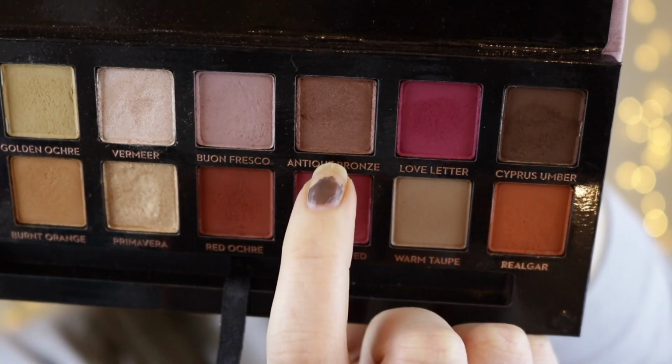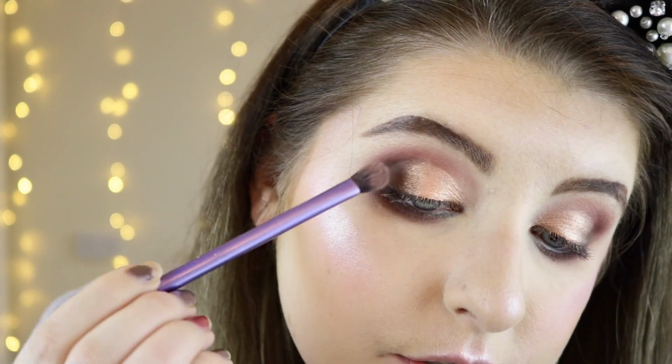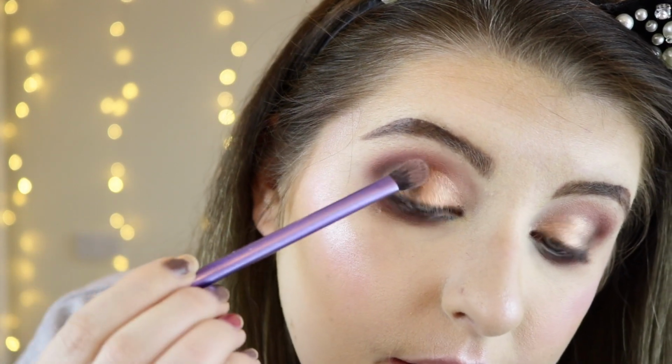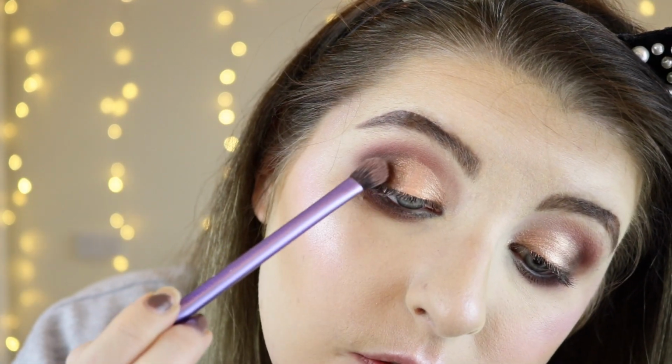I'm just going to take this colour here called Antique Bronze. Just taking that on the fluffy brush. I'm just going to place it in the centre, just to start blending that colour together. And what's nice about this Antique Bronze colour is it does have a little shimmer, so it does blend quite nicely.